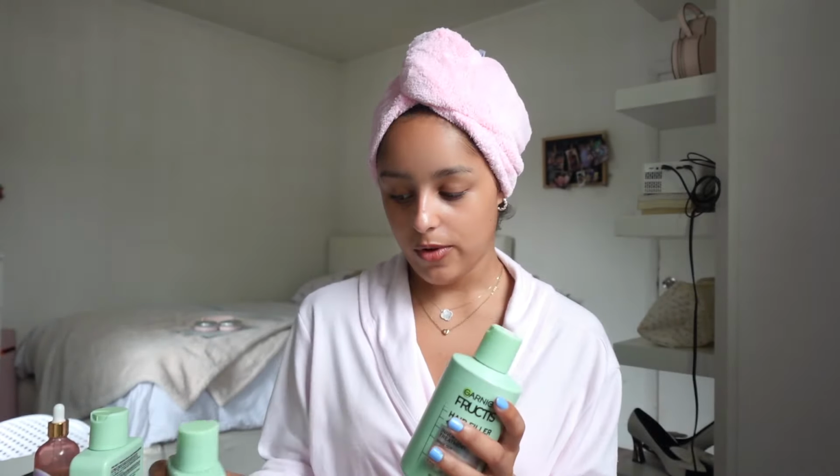I'm so grateful. It's supposed to be this moisture repair line. It has hyaluronic acid, citric acid, there's no sulfates, it has a repair care complex. I've already used it a couple of times and it has been amazing.